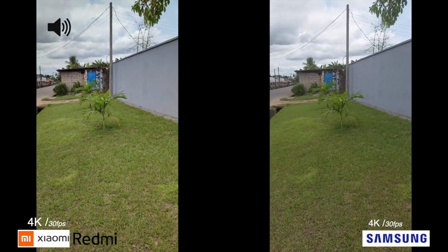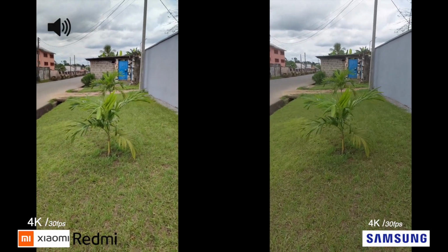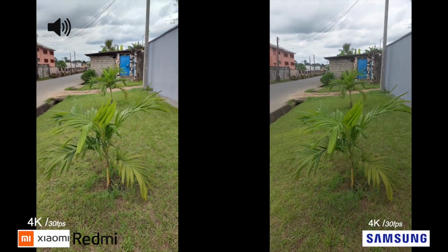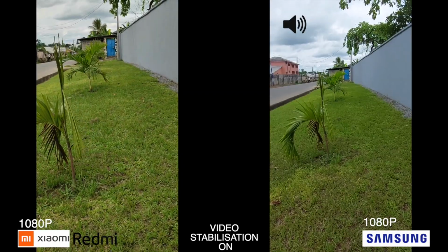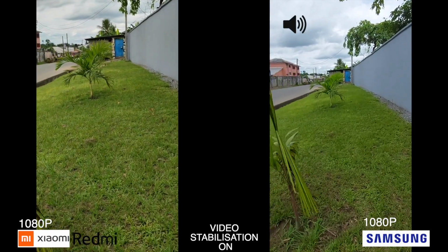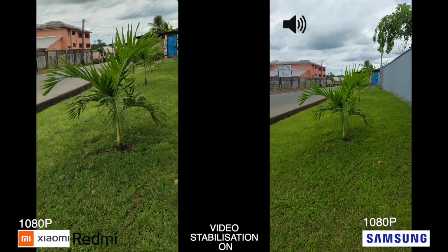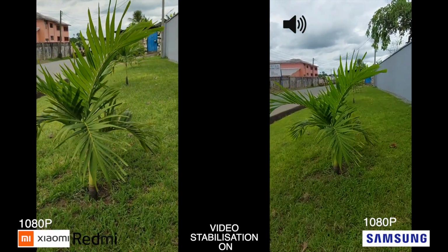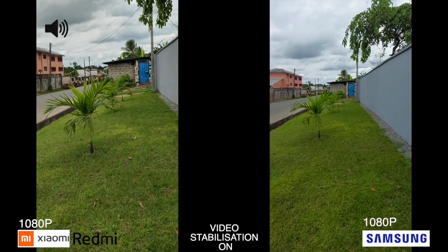I'm going to switch to 1080p mode on both phones, where they actually have video stabilization on. Let's see which looks better. Alright guys, so this is 1080p footage from both phones and they have video stabilization turned on. So let's go ahead and run a little bit. Let's see which is better.